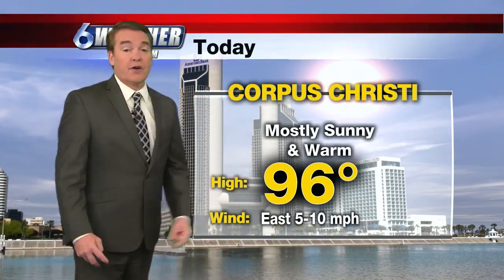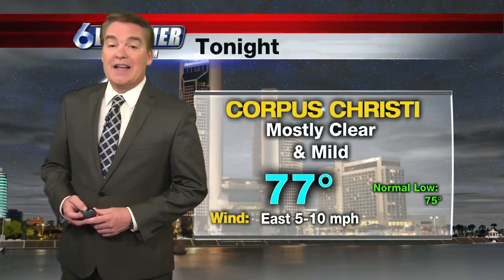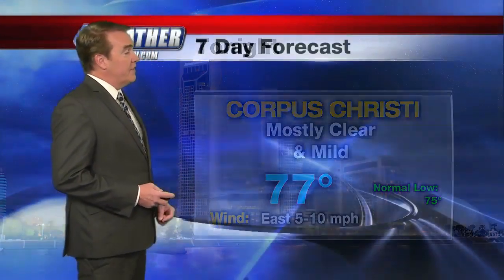Here's a look at our forecast, though, for today. Mostly sunny and warm. Look for an afternoon high of 96 degrees. Tonight, mostly clear and mild. Overnight low of 77 degrees.